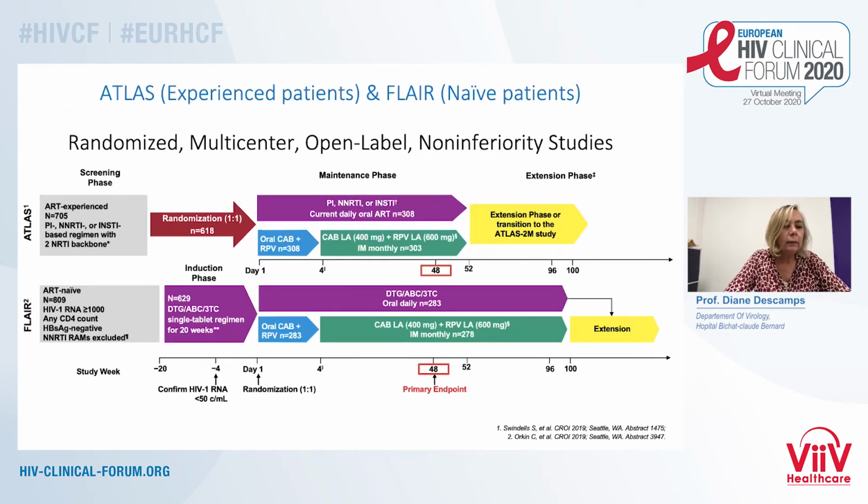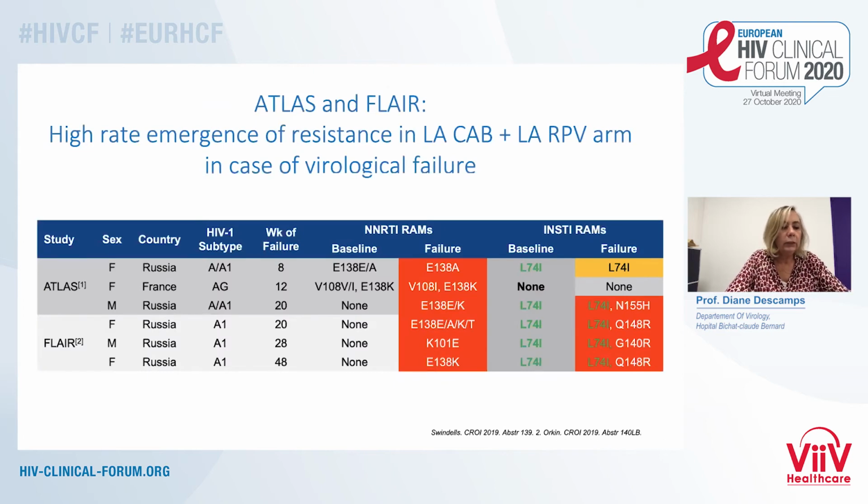In the randomized, multi-center, open-label, non-inferiority studies, ATLAS for experienced patients and FLAIR for naive patients, which compared cabotegravir plus rilpivirine long-acting versus current ART or DTG, abacavir, and 3TC, in case of virological failure there was a high rate of emergence of resistance to NNRTI in both studies and to INSTI in the FLAIR study.